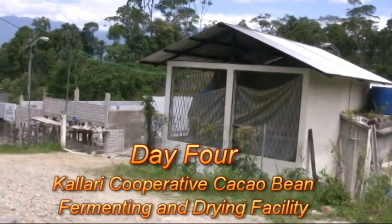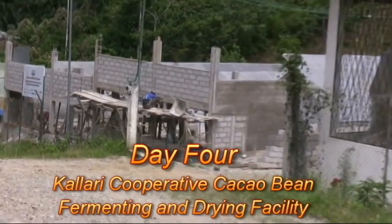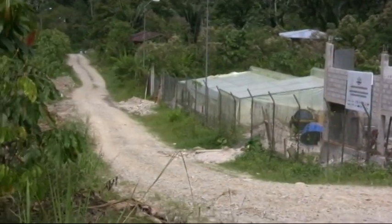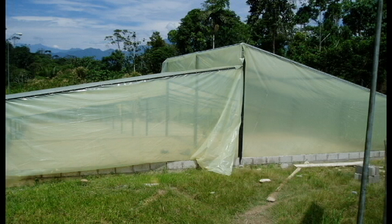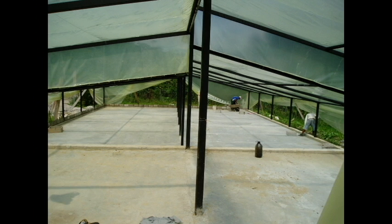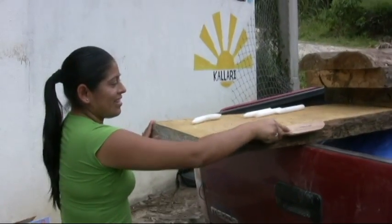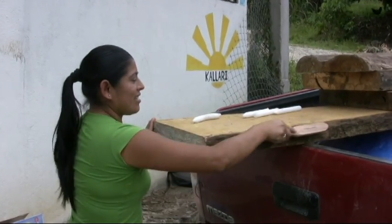This is the cooperative's main facility, where the cacao beans are fermented and then dried in solar dryers. We're going to be using one of the new solar dryers to dry this lumber. They will now use these buildings also to dry some lumber. Here we're waxing the end to prevent checking and cleaning the logs up a little bit.